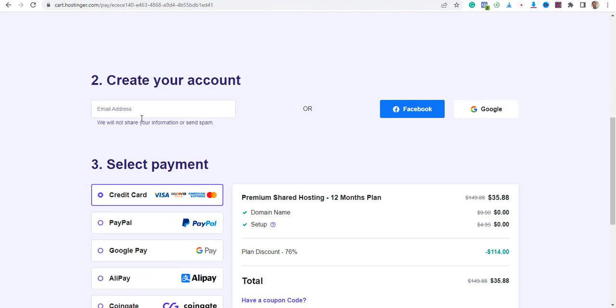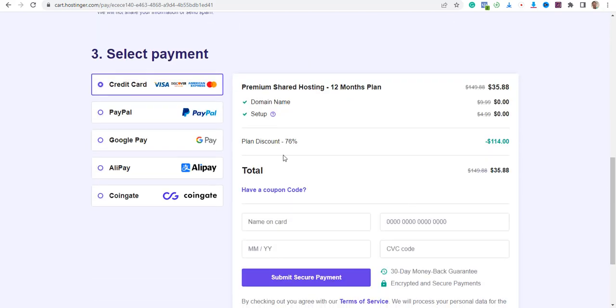Just come here and put in your email address. Then you choose your payment method, which one you want to use: credit card, PayPal, Google Pay, Alipay, CoinGate. Whichever one you want to use, you can use to pay.